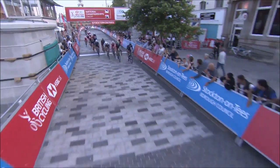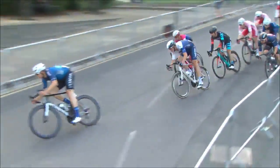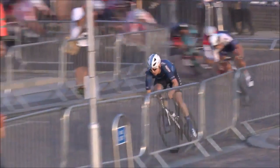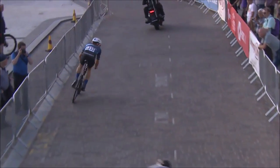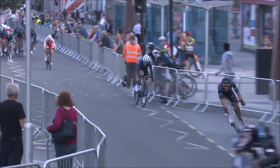Also, I believe this is on cobbles, I think. I'm not 100% sure. It looks a little bit cobbly. But anyway, you can see Harry Tanfield's decided that, you know what, I think it's time to go. And Chris Latham, who's also a good track rider, decides that it's also time to go. Harry Tanfield is one of those riders who is incredibly strong in the time trial and has a good sprint on him as well. So for these sorts of races, he is very, very solid.